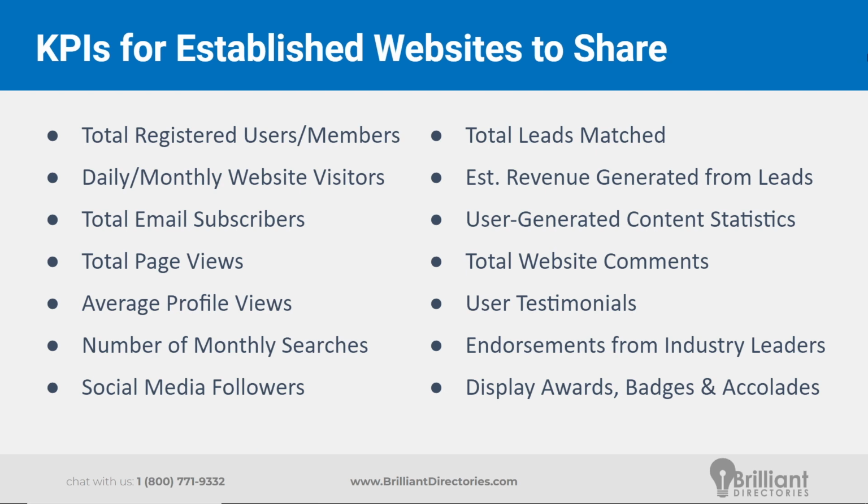What you could also do is get some user-generated content statistics. So if your members are publishing content on your website, see how many views those pieces of content are getting on your website. You can also tally up your total website comments if you're utilizing the community comments add-on on the website. You can tally that up. That kind of goes in line with the social media followers. It lets people know how much interaction is going on within your community.